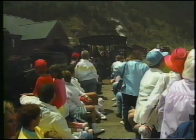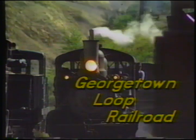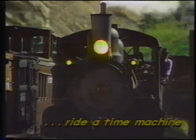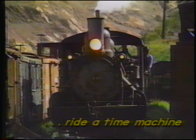With the Colorado Railroad Museum, the Cumbres and Toltec, the Durango and Silverton, and of course the Georgetown Loop, narrow gauge railroading hasn't been this popular in Colorado since that first gold strike in 1859. Come on, ride a time machine. Ride the Georgetown Loop Railroad.